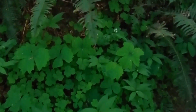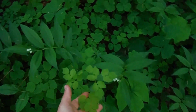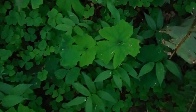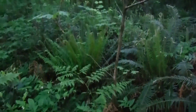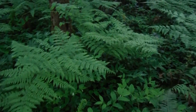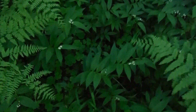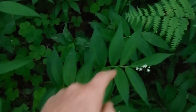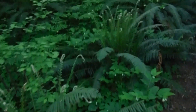What else have we got in here? Oh, I think this is pine violet coming up. It's not blooming right now, but that's what those leaves look like. Really pretty. Here's some vanilla leaf. I haven't seen this in years because I haven't lived in a forest wet enough for it. This is a fairly wet forest type. I don't know how many inches of rain they get, but I can tell just by looking what's growing here. And here's a twisted stalk. Twisted stalk has got a zigzag in the stalk, which is where it gets its name from.